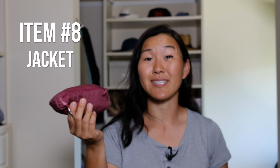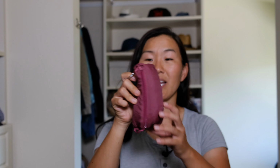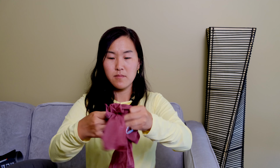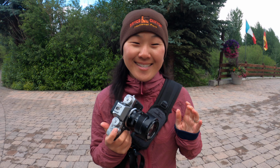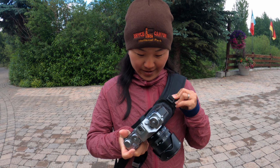But speaking of jackets, it's always a good idea to bring one just in case. This is a packable jacket, the Patagonia Houdini jacket. And I love it because of this little size, but it unpacks to become a full-size jacket that is water resistant. So it's a nice little rain jacket, but it also insulates in case you end up in a windy spot or somewhere where you just need an extra layer of warmth.